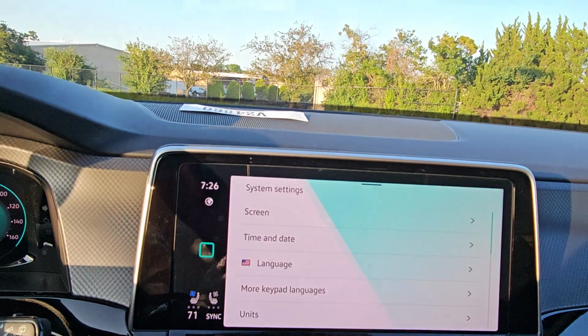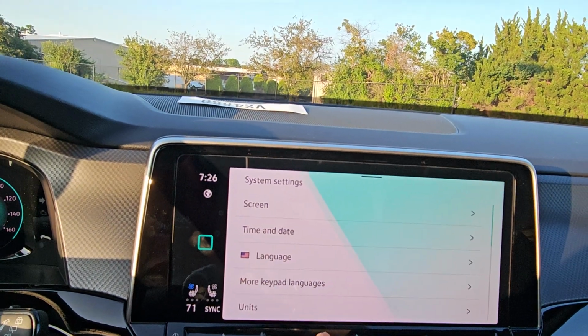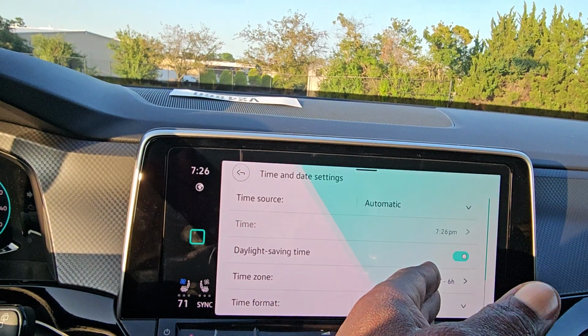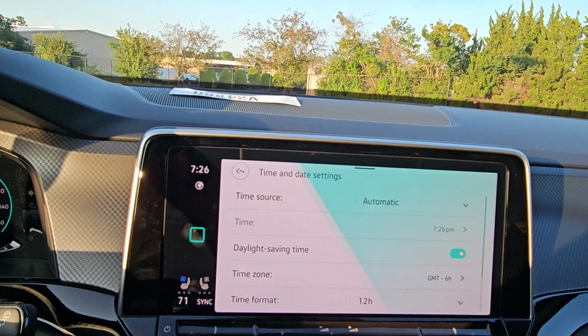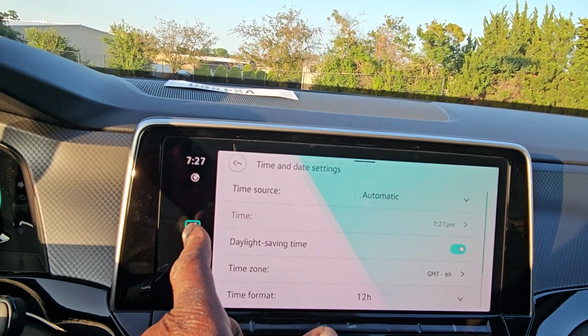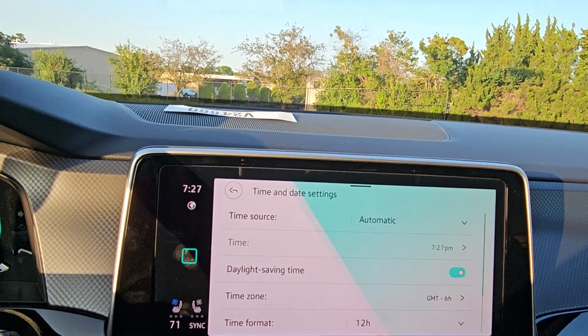Settings here, I'm going to go ahead and go to time and date. I have that here. This one will do manual or automatic for date and time. It can do daylight savings time, and I have to set the time zone. Now if you had an SEL, it would automatically figure this out because it uses navigation and GPS positioning to figure out where you're at.